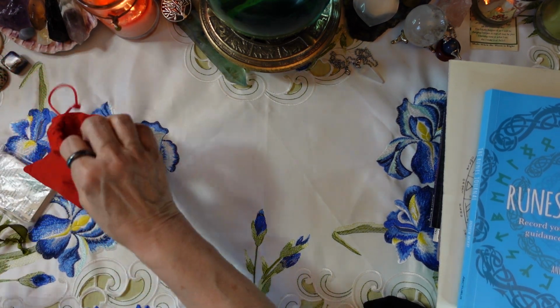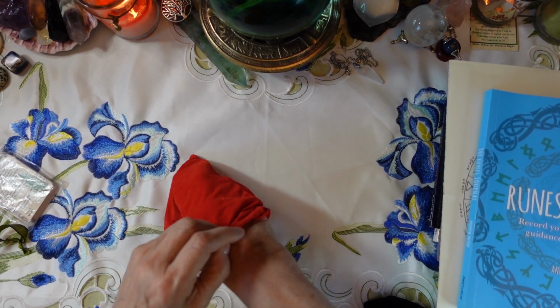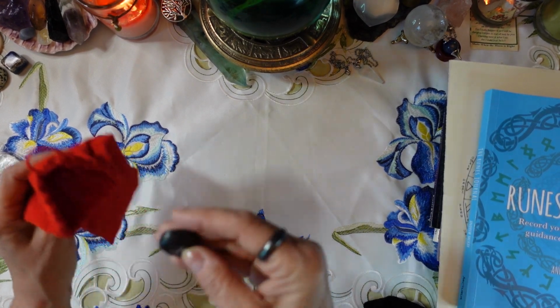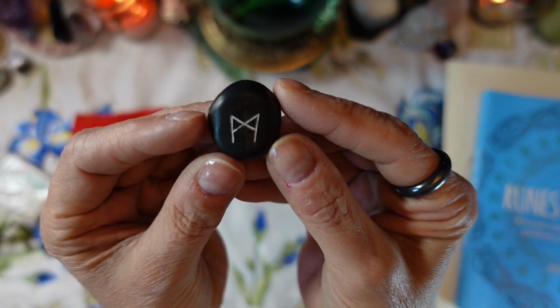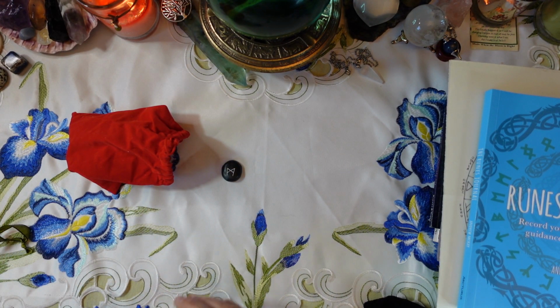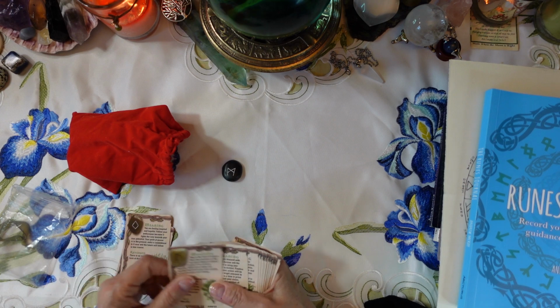All right, let's do a quick reading before my camera stops working. Okay, Spirit, what do you have to say to the viewer today through the runes? I have no idea what these are. I'm just going to grab one. Okay, and this is your rune. Let's look it up. I'm going to do my little cards here. Okay, let me find it.